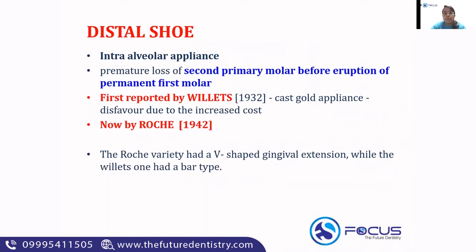Okay, Willett was the person who introduced the distal shoe. The first appliance was a cast gold appliance, and being a gold appliance, it was disfavored due to the increased cost. Now what we use is the Roche variant of the appliance. The Roche variety has a V-shaped gingival extension, while Willett's has a bar type of gingival extension. Okay, all these points are very, very important for you. You study it now itself.